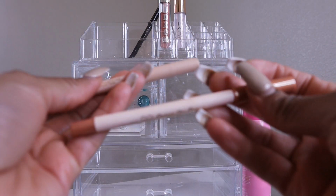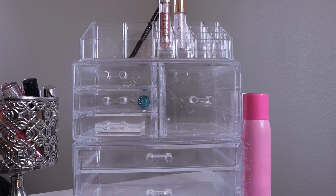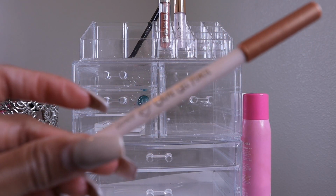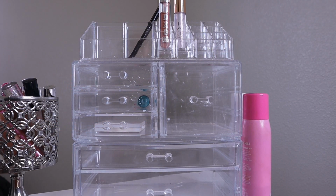And then for eyeliners, I did have in a dark brown, a black, and then I had in, I believe, this shade from Colourpop. This is in the shade Macrame. So I'm actually going to take this one out, and then I'm just keeping my black and my brown eyeliners in my everyday makeup drawer, so I don't need to change those out.